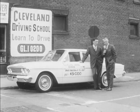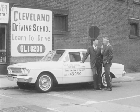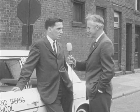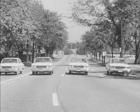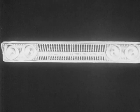Let's meet Bud Schroeder, who just bought an entire fleet of Ramblers for his Cleveland driving school. How come, Mr. Schroeder? We needed economical, low maintenance, easy to handle cars. Rambler? Rambler. Yeah, there is nothing in the world like a Rambler. Get yourself a Rambler today. See your Greater Cleveland Rambler dealer today.